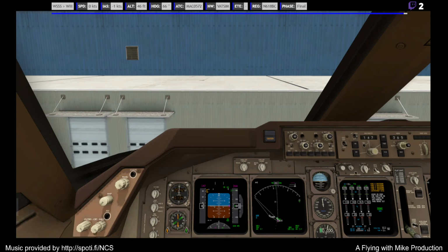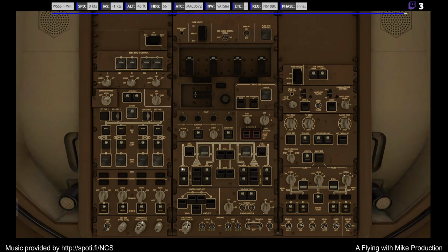Just looking at Volanta and what they give. Okay, finishing it up here real quick, and then we're going to get into it. Passenger signs off, fuel pumps off, hydraulics off. All right, hydraulics off, aux. And anti-ice is already off.